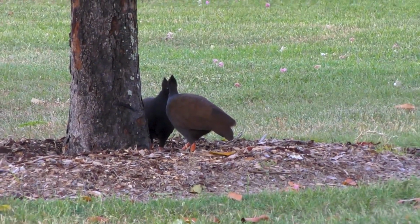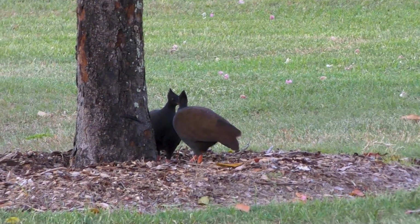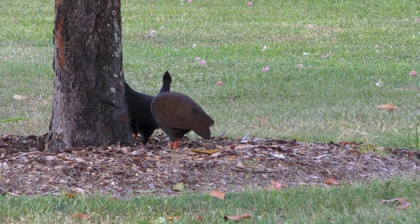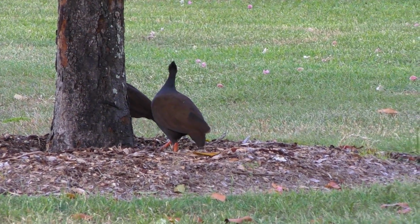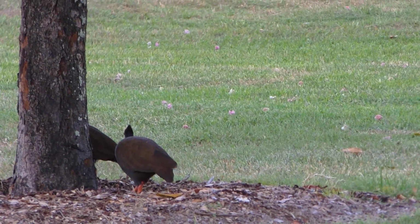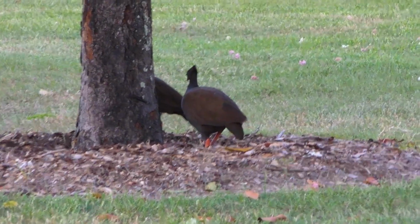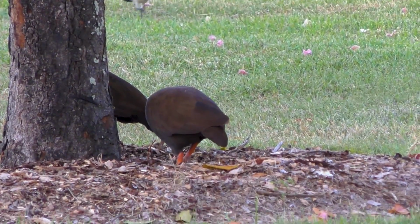There you go, guys. Check these out. We call these scrub or bush turkeys. They're funny little birds that just scratch around in the leaf litter and the dirt on the ground for food. They can fly, but they don't fly unless they really need to get out of somebody's way or up in the trees for safety. But yeah, quite an odd looking bird. Sorry if that's really shaky.